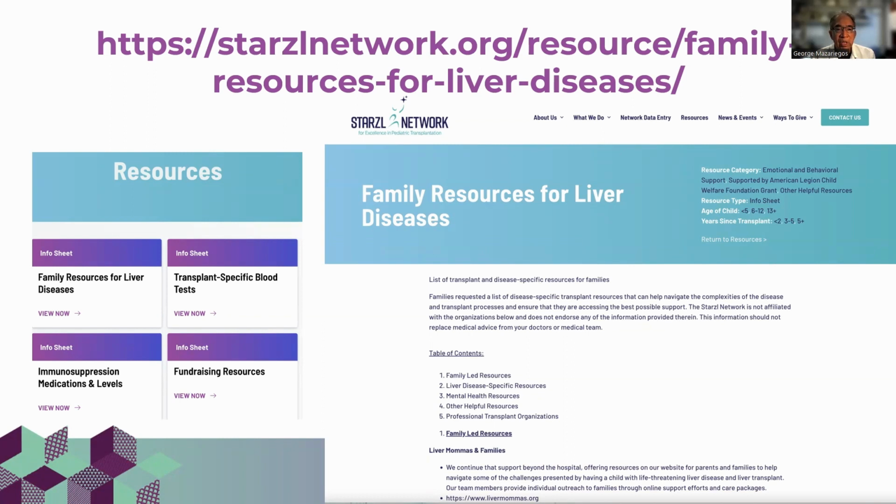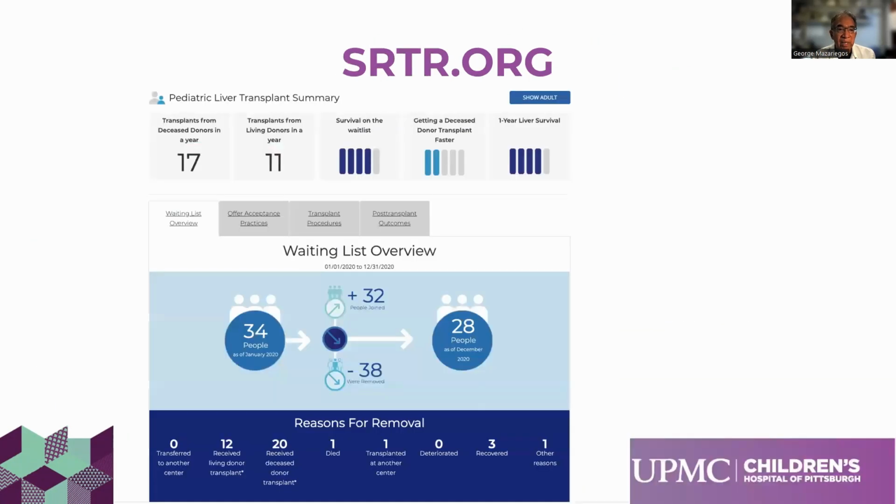Secondly, I would encourage you to look at the SRTR.org. That stands for the Scientific Registry of Transplant Recipients. The SRTR.org website is designed to really try to make it easy for you to find out the basic results of transplant outcomes for centers in your area or across the region. When you look up a transplant center in your region by state or by name, you can find out how many transplants from deceased donors that center did in children, how many transplants from living donors they did, what their metrics are for survival on the wait list for getting a deceased donor transplant faster, and for their one-year liver survival.